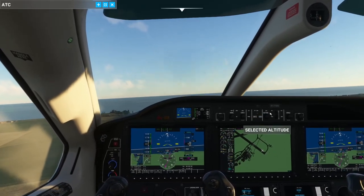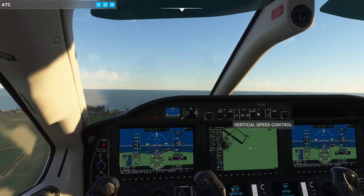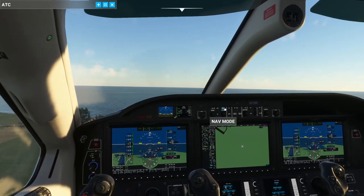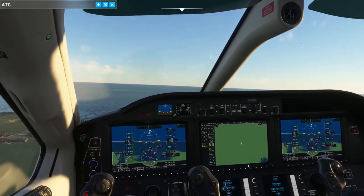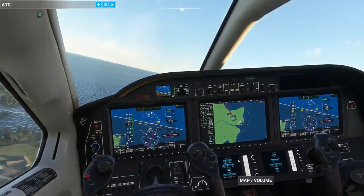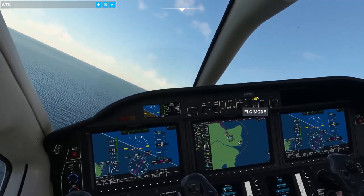Switch on the autopilot. Altitude, let's see, I'll switch to nav, and then it should start climbing and turning us to go back around on course, at least that's the hope.